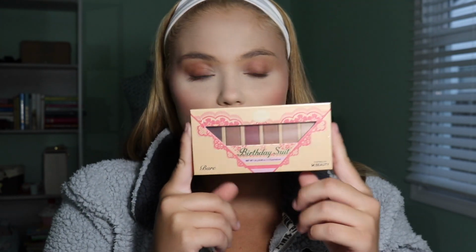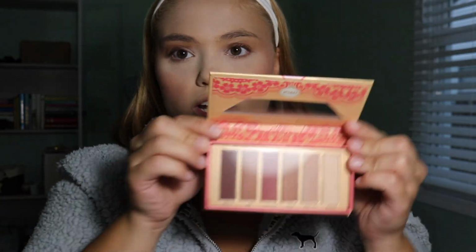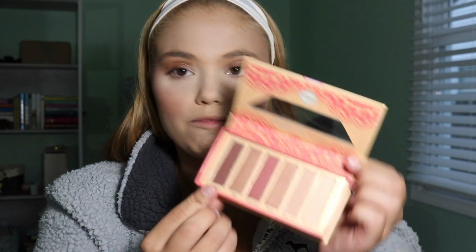I guess we are going to move on to eyes, and I picked up the Birthday Suit Bare eyeshadow palette, and they had 2 of them. One was more all browns. This one had some red tones. So this is what the palette looks like. You open it, there's no mirror, and it just has those shades. Across here there's a little overlay, and it looks like these are mostly all shimmers except for one matte.